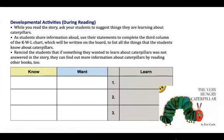The suggestions given in the during reading activities for The Very Hungry Caterpillar include a KWL chart, something simple teachers can use with any book to list all the things the students already know about a topic, like caterpillars, what they want to know before reading, and then what they learned about caterpillars while they are reading or listening to the book.